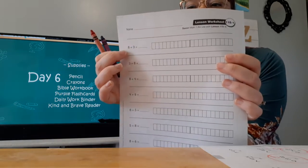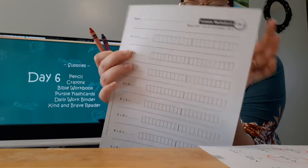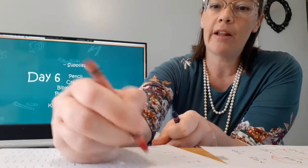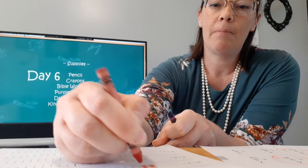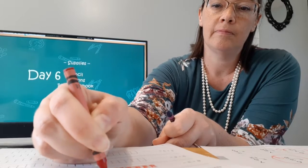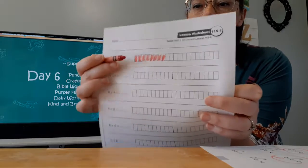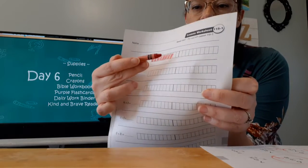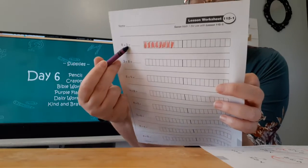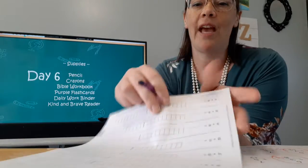I want you to look here. It says 8 plus 3, and then there's a blank. So what we're gonna do here at this first space is we're gonna color in 8, choose one color. I'm gonna color in 8 blocks. Okay, you see that? 1, 2, 3, 4, 5, 6, 7, 8. I'm going to choose my other color, and I'm going to color in that many blocks. So how many think I'm going to color? 3, right? Okay.